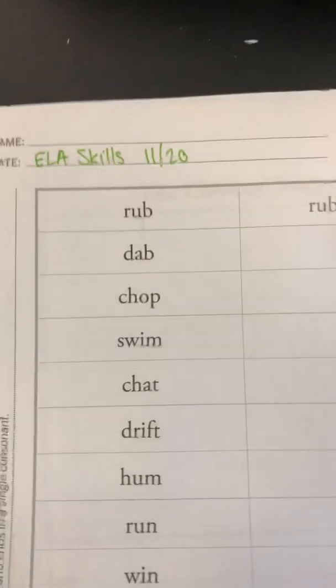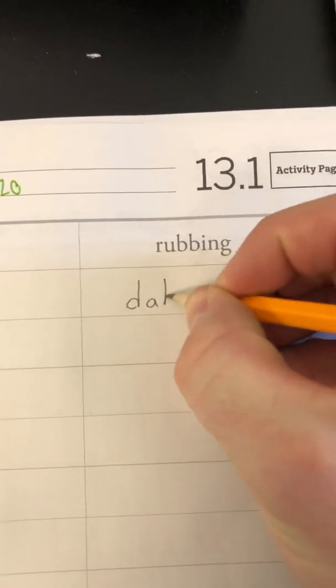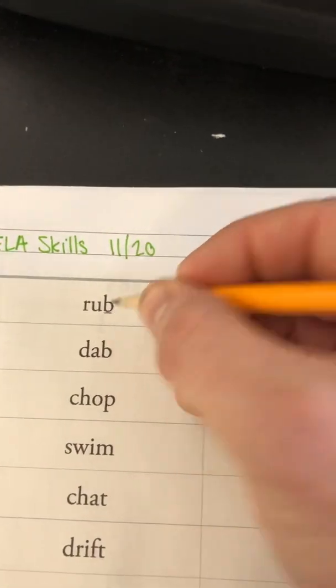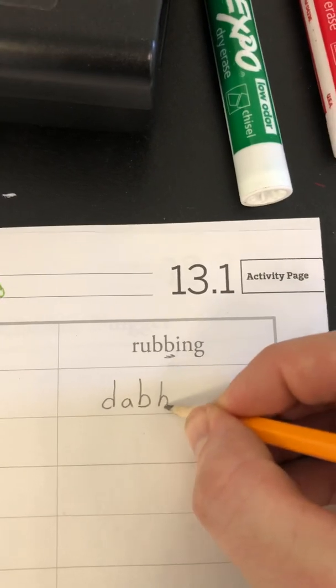All right, but I'm talking like dab, all right? We have to write in our word, dab. Now, just like here, they had to add an extra B, right? They only had 1 B right here. Notice they had to add another B. So in this case, I'm going to add another B, just like rubbing.